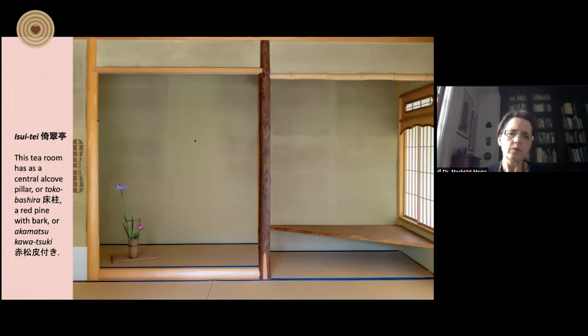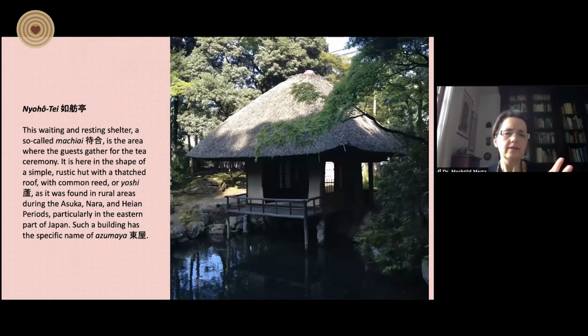The bigger tea room also makes use of an alcove pillar, but it uses pine, the red pine, with bark. Then this waiting area is also in the same garden. This is a so-called machiai, and it was made with common reed as a roof, and it represents an ancient building.